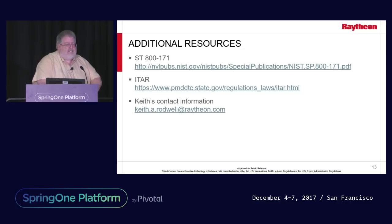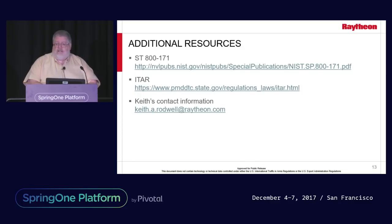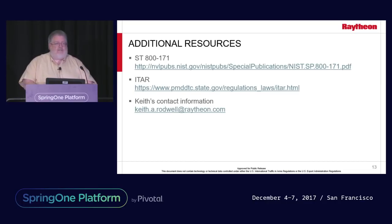There are some additional resources, and these will be available on the deck as well for those who want to understand the direction of compliance on US systems containing controlled information. There's a wonderful NIST document for those who want to understand export controls on technical information and arms, ITAR. And I will happily entertain some private dialogues by email, and depending on what people may want to talk about, we may have to get a proprietary information agreement in place, but there's my email for those who would like it. And I guess I'd like to see if we have any questions.